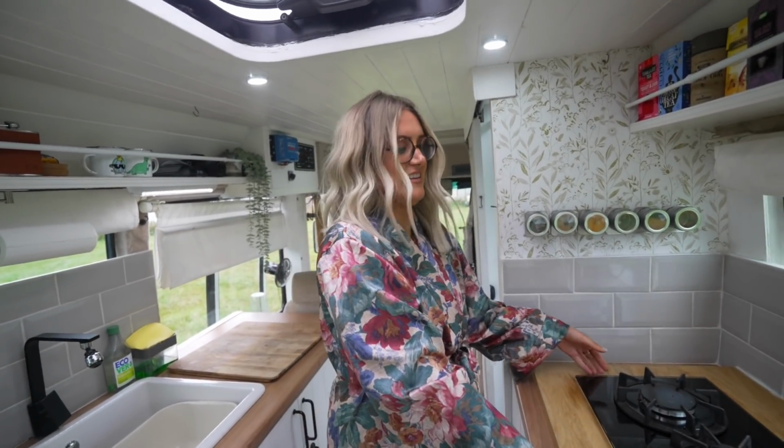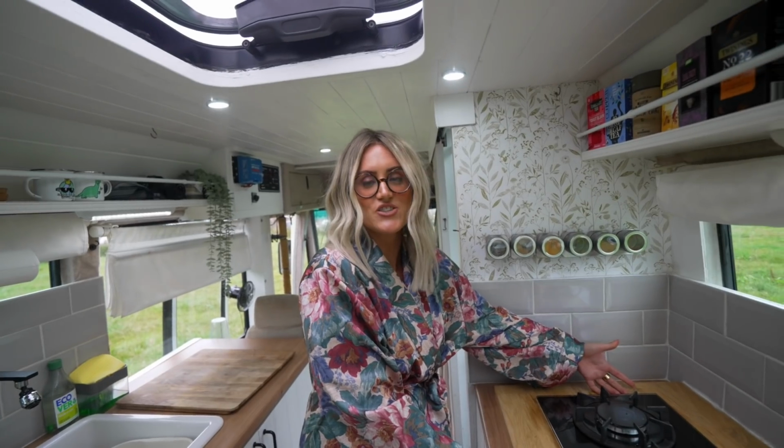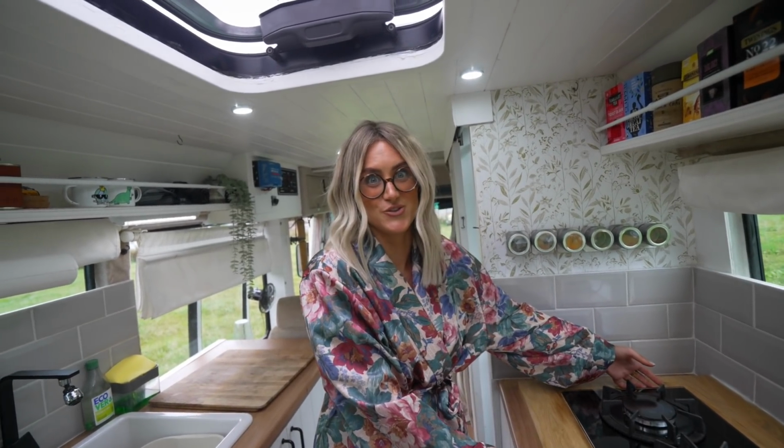We have a 2-hob burner, which is gas. So let me just show you what we do with our gas. This is one of our big upgrades also. Not forgetting Keith the kettle that puts in elevator shift.